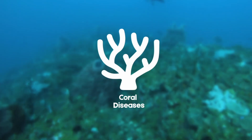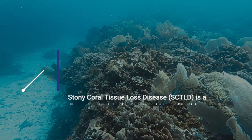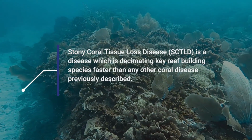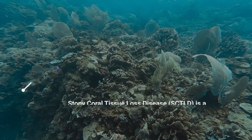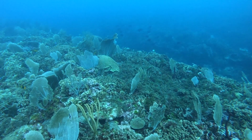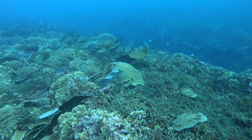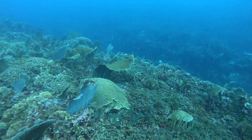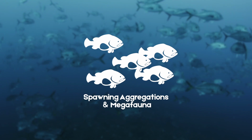Coral diseases. Our efforts monitoring coral disease have been focused mainly on the detection of stony coral tissue loss disease, a disease which is decimating reef-building species faster than any other coral disease previously described. Fortunately, there have been no signs of stony coral tissue loss disease on the sites surveyed in Guatemala up to November 2022.